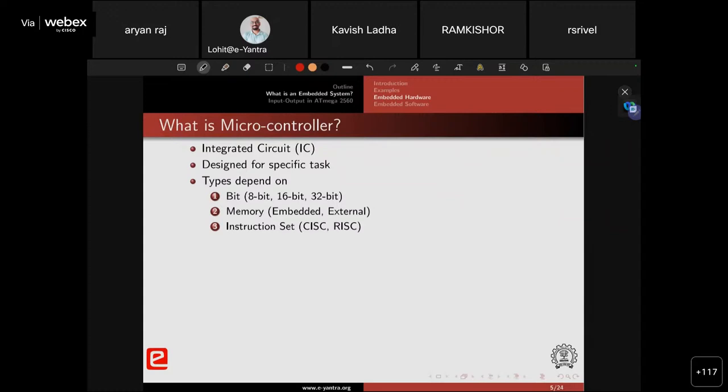And then we have classification based on CISC and RISC, which is like an instruction set. Has anyone heard about these names? What is this CISC and RISC?